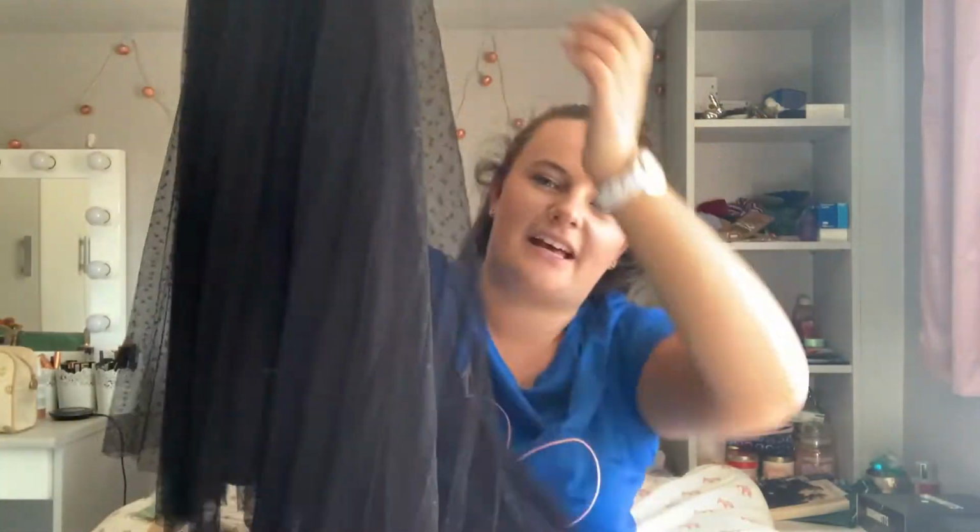And then the next thing that I got from Stradivarius is something very, very different for me and very out of my comfort zone. But I bought this. So it's a skirt, a midi skirt, and it's a mesh one. So that's the mesh part. It's like a black polka dot type thing, and it is lined underneath. It's not totally see-through, it is lined. But I just saw this and I just thought, you know what, why not try something different? I have actually worn this already.